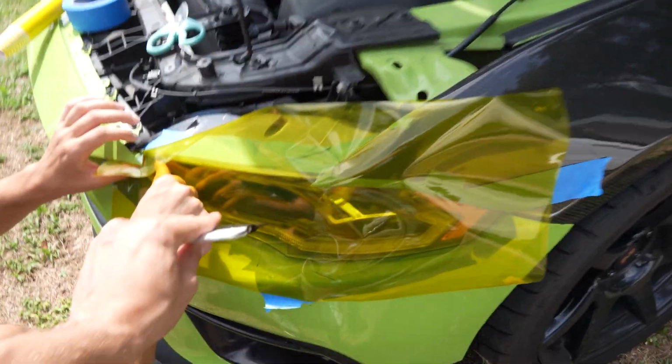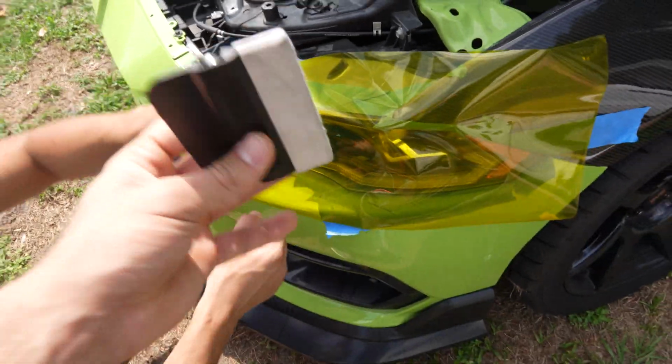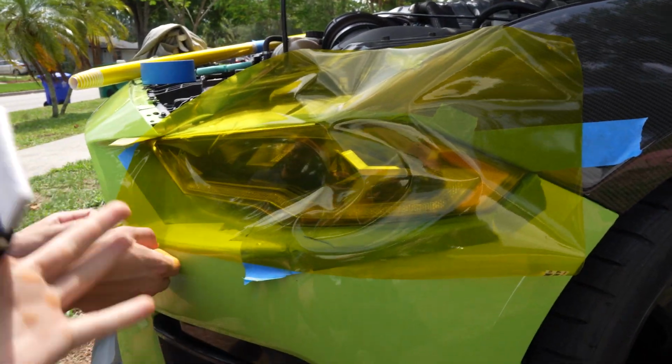From here, it's just a battle of lifting it and squeegeeing it. So I'm actually probably gonna wet this up so that it doesn't scratch the film as much. And then you just basically lay it and cut it.